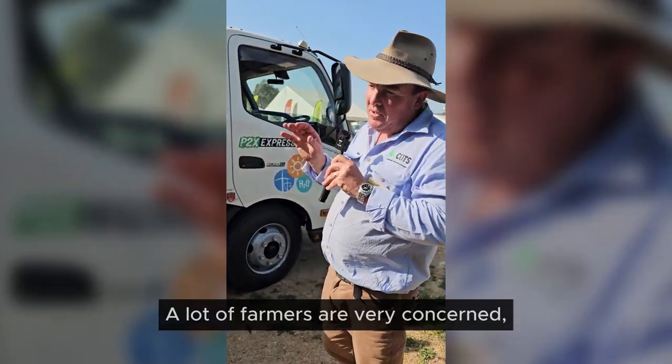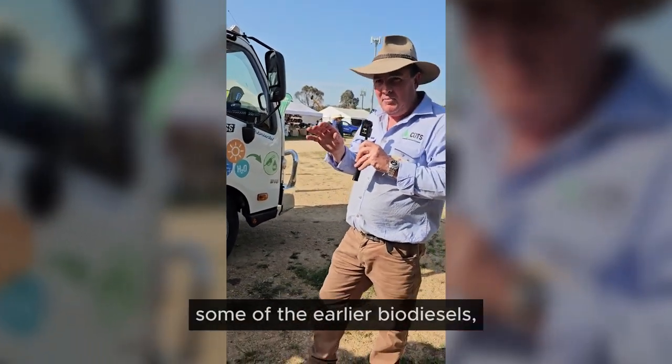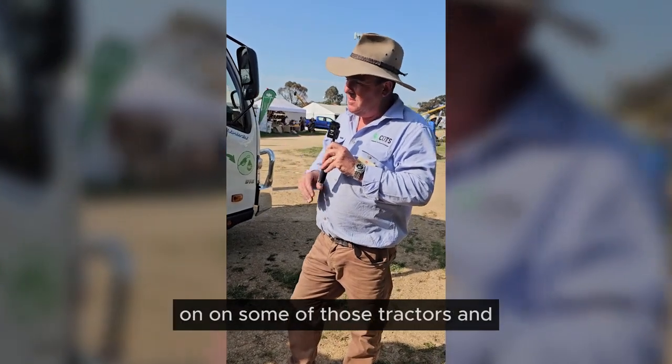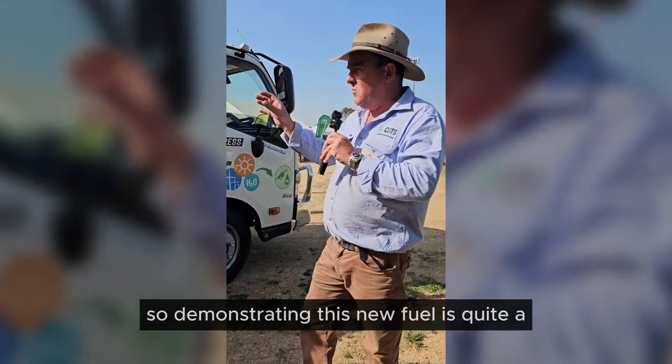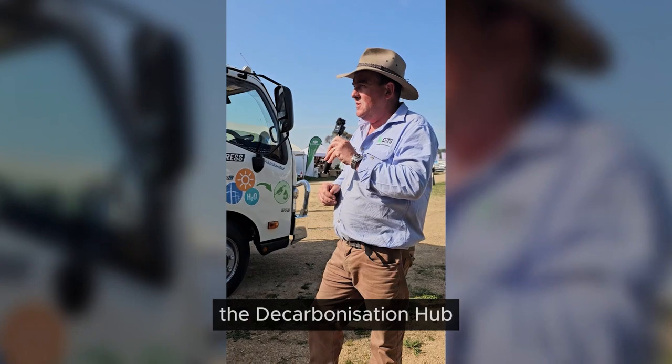A lot of farmers are very concerned, particularly around biodiesel in the past. A lot of them have been burnt by some of the earlier biodiesels, particularly around the injection systems on some of those tractors and heavier trucks. So demonstrating this new fuel is quite a unique opportunity. I guess it's really good to be part of the decarbonisation hub in doing that.